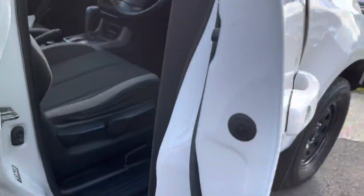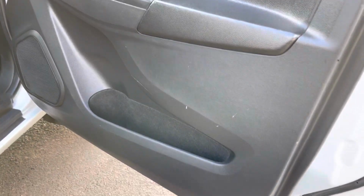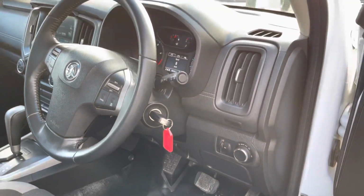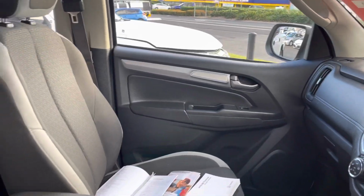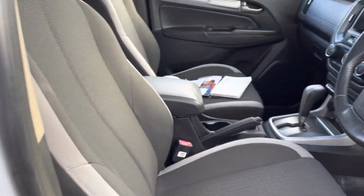Alright, just looking into the driver's side seat now, so just have a look at that trim. Okay, a little bit of dirt. I've actually got some bit of dirt in there, but that's an easy fix. I can actually get that professionally cleaned and detailed. Up onto the dash, back around onto those seats, onto that driver's side seat, so you can see there's no wear and tear on that seat.